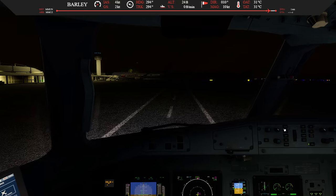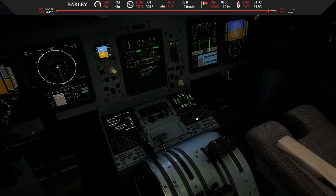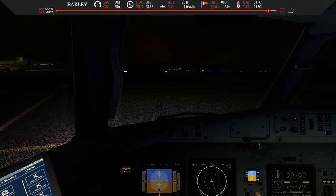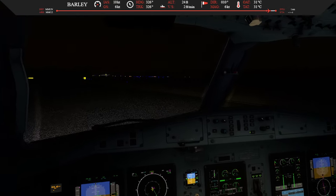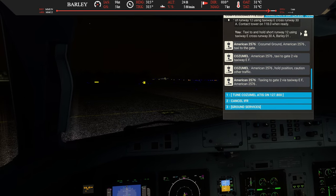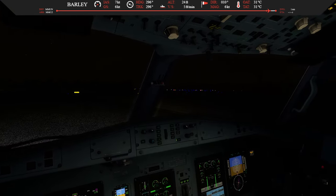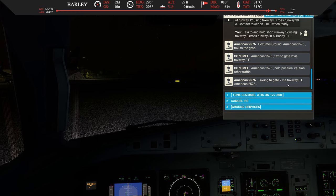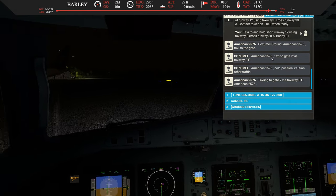Check. Rudder indicator. Center. Gust lock. Off. Flight controls. Free and correct. Flaps. That's for him. Short 12E crossing 30A. Yep. So that's... Oh. What? Taxiway E cross 30. Wow, that's going to have me on the active for a while.